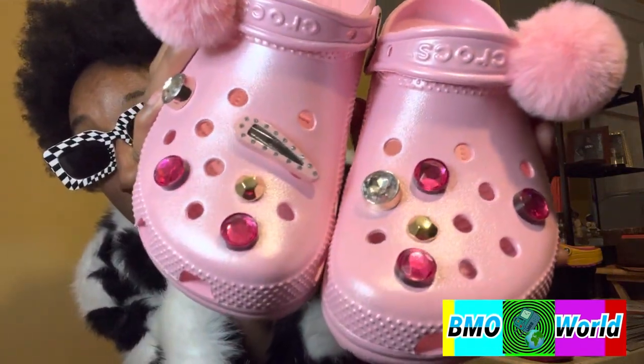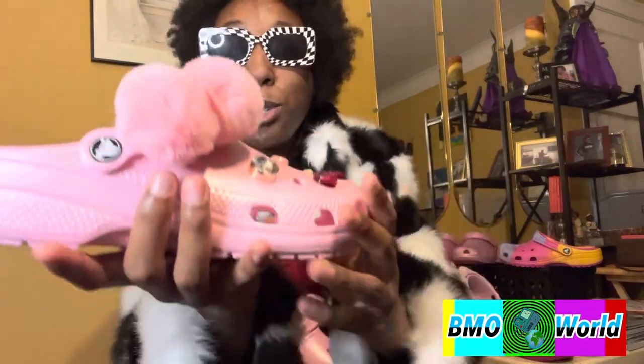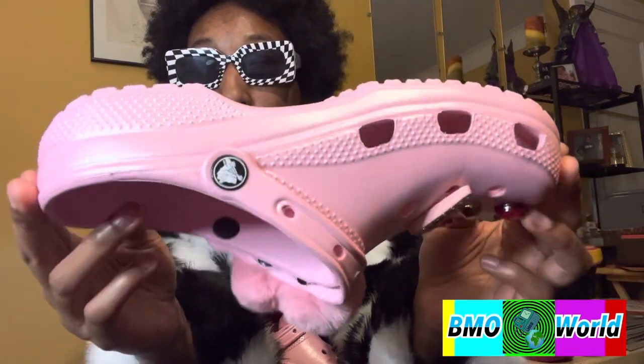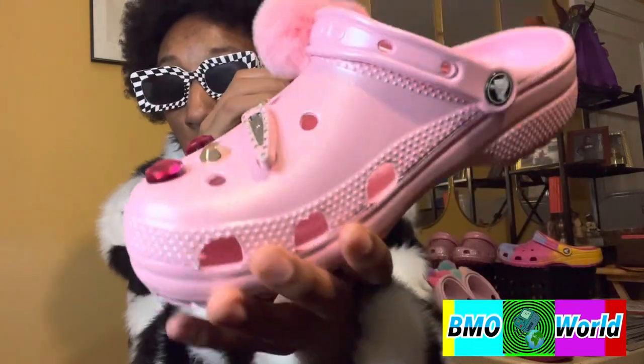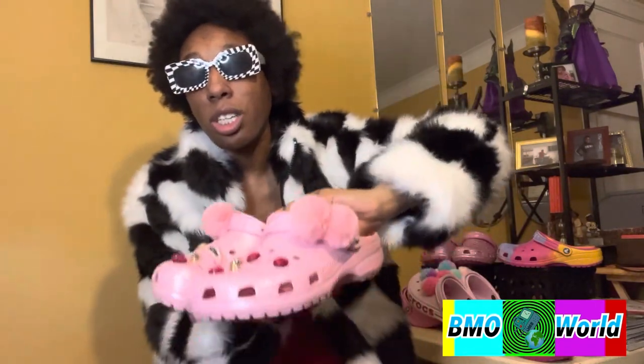And I hope I'm showing y'all well. Comment down below if y'all like how I'm showing y'all. I'm trying to give y'all a thorough look at these. Can y'all see that sheen? I want to talk about the sheen on the glitzy classic clog. It has a sheen to it. You might think, oh, it's the light. It's not the light. They have a sheen to them, and I want that to be known about this pair. That's one of the main important things about this pair.